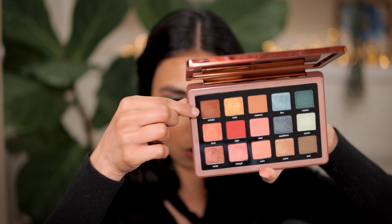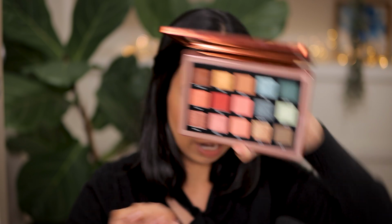The one look I've done with this palette is really only this shade and this shade that I did for work, and it was beautiful. It looks stunning. So, you know, those are typically the type of shades from Natasha Denona palettes that are not problematic. It's kind of the other shade.